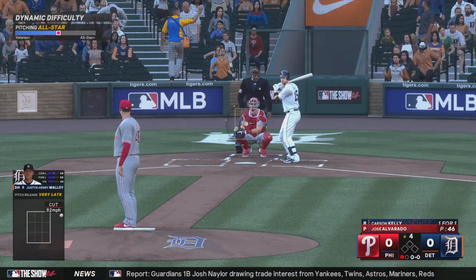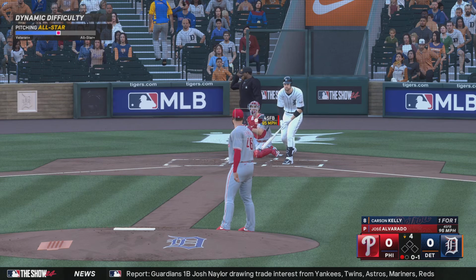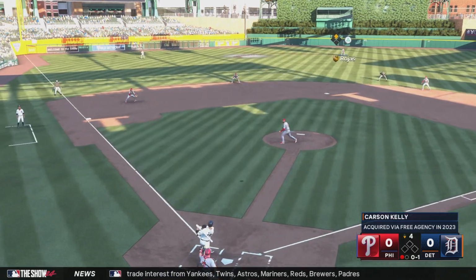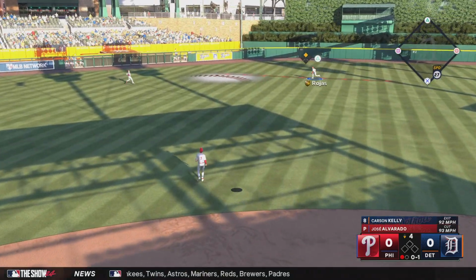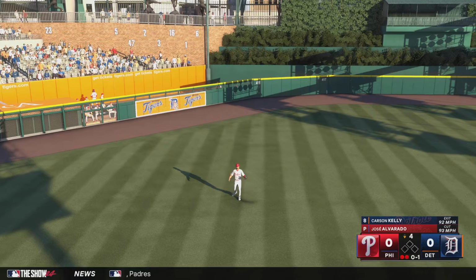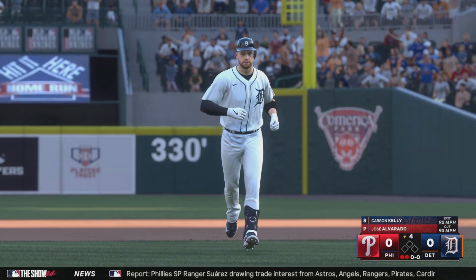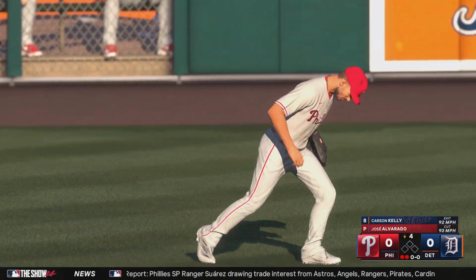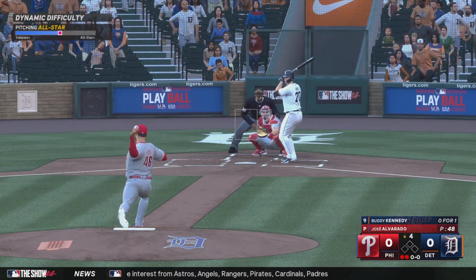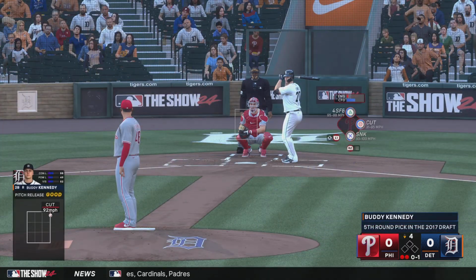And here is Carson Kelly. Late on that fastball. I think he was sitting off speed there. In the air to left center. Rojas sizing this one up. Brings it in. And there's 2 down. Now, the second baseman, Buddy. Here's a speed threat, Buddy Kennedy. That one fouled off. All tied up.